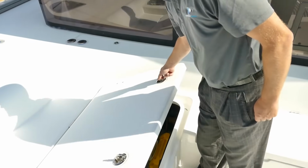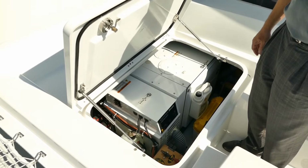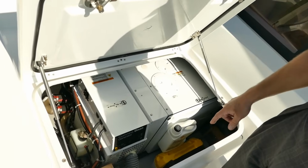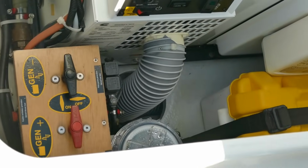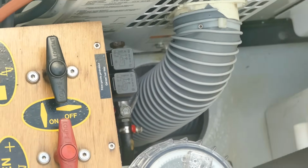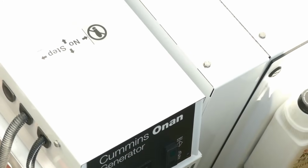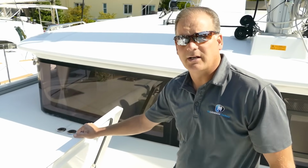Access for the generator. Starboard forward locker. You have your separate battery, engine start battery, your filter for your water. You can get to the coolant to be able to check the belts as well. 13.5 kW generator from Cummins. It's an Onan. It's a wonderful addition to any boat, this one especially, as it can run everything on the boat, including the air conditioning.